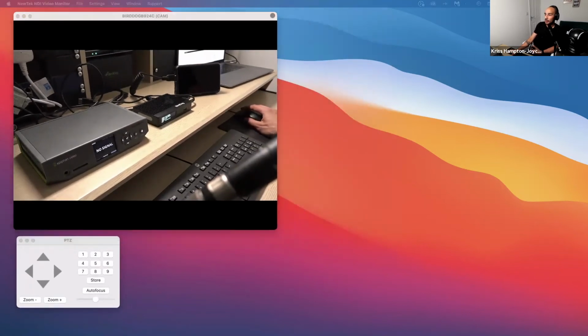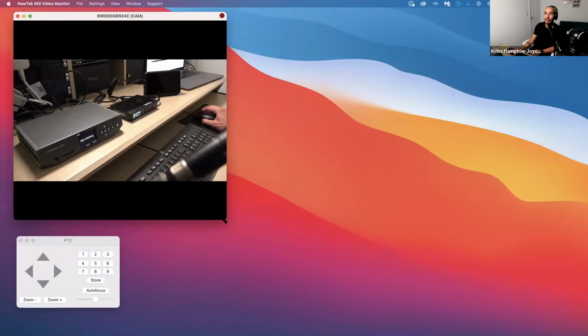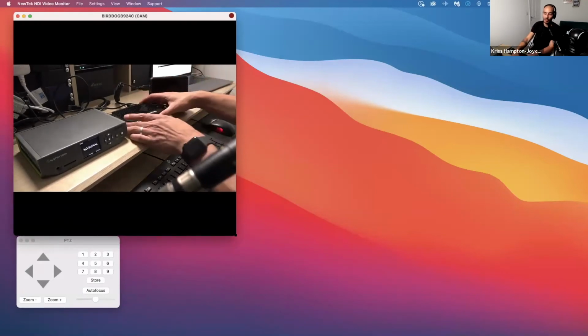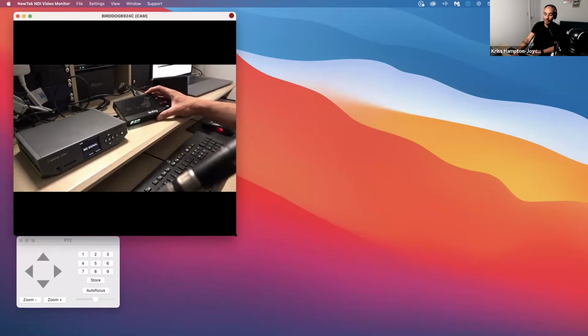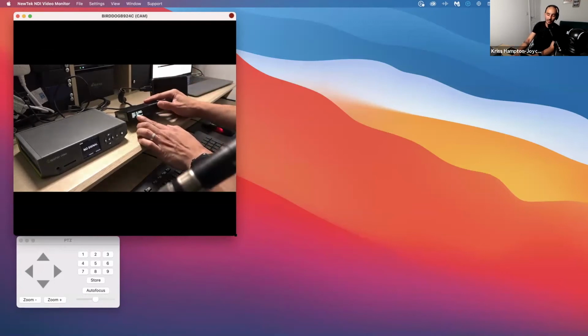So just looking back at the use case, that's us going to the laptop viewer that we said. That's fine. How do we send it to a physical display? And to be fair, that'll be the same process for an NDI vision mixer. How do we send it to a decoder then? How does that actually work in reality? So I'll leave this up. What I'm going to do, I'm going to use this decoder here. So this is a BirdDog decoder. Has an HDMI output on this one. You can get SDI versions, or the one I showed you before that has 4 SDIs. Neat thing about this, it has a little screen that tells you the IP address as soon as it goes on the network.